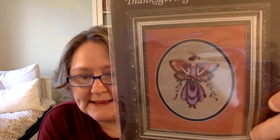This is a Mirabilia Thanksgiving Harvest Fairy. I got this from Garan Stitchery. It came as a whole kit. They are selling just the chart now. And I actually changed out the fabric from what came in the kit. Mine is just a little bit lighter. It's called Artichoke, and it's a 28 count. I think it goes this direction.